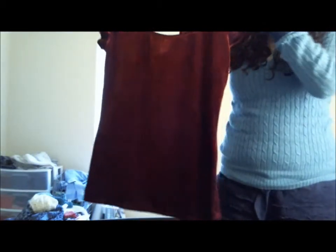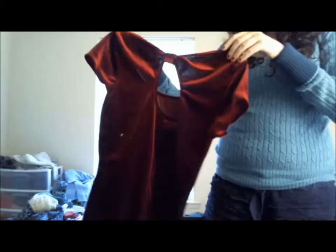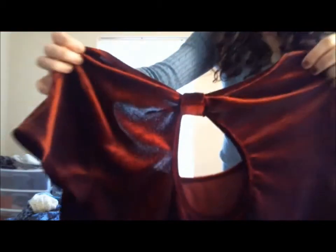As you can see, there's the front of it. The front looks just like a basic scoop neck t-shirt, but you turn it to the back, and it's got this really lovely keyhole that's been bunched up at the top here, and it's just really great. I do love velvet for fall. I especially love the color red for fall. I will also wear this on into the winter for sure.